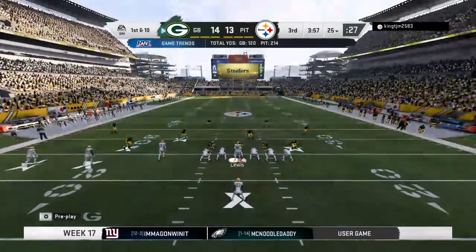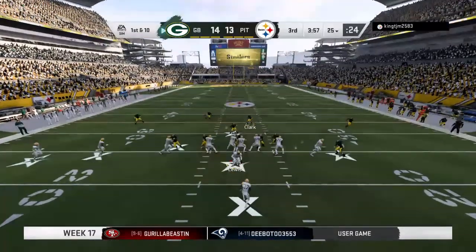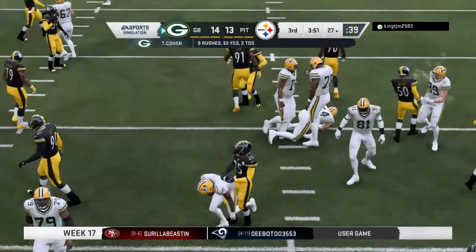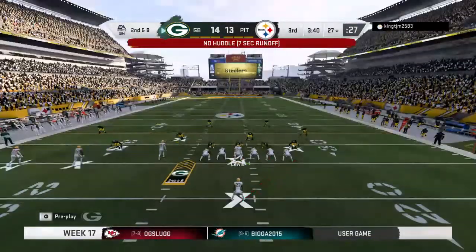The Packer offense ready to get their next drive underway. And they were able to punch it in the end zone last time. They'll be looking to do that again here. For the defense, obviously, they'll be looking to stop them from punching it back in the end zone. It always is punch-counter-punch, isn't it? And which team has the advantage?